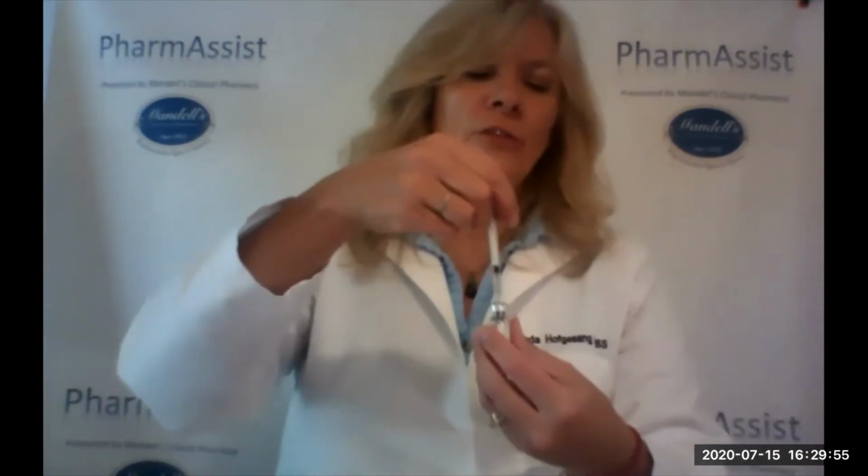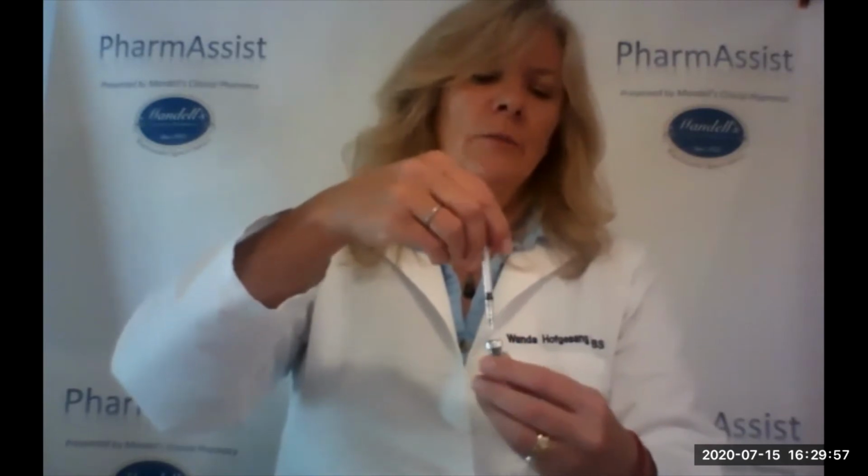So once I get it to the 150, I'm going to turn it right side up, and I'm going to remove that needle. A little bit squirted out because I had a little pressure there, but just so that you know, sometimes that will happen. It's not a wrong thing if a little bit squirts out. It just means you're losing a little bit of the drug, but it can happen even to those of us working with the medication, just so that you know. So if that ever happens, just go with it. You still have lots of nice medication in here, okay?